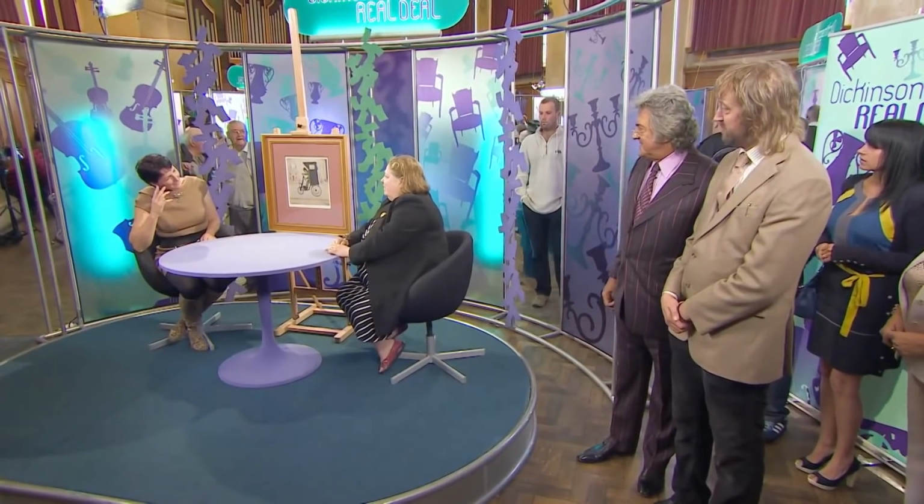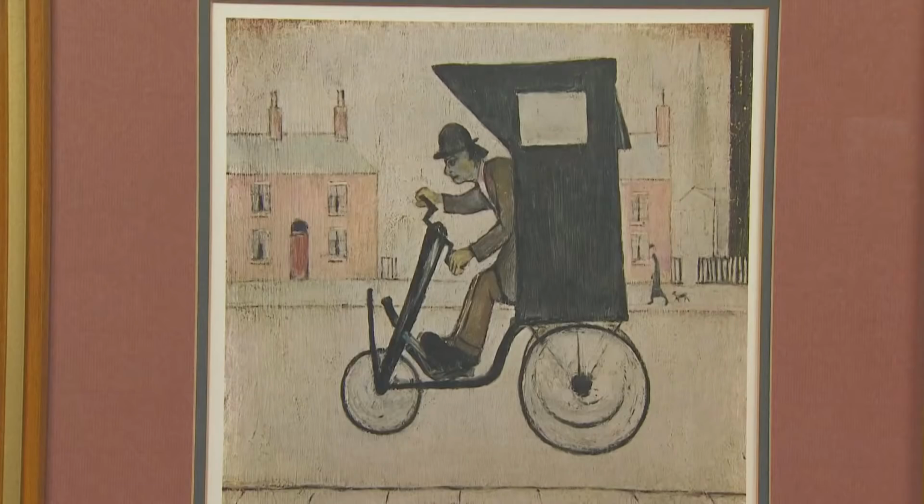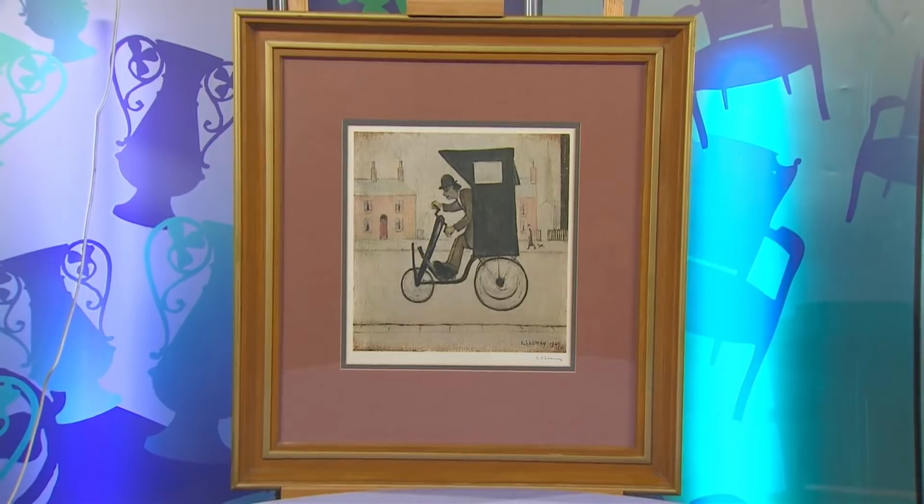It's back to Debbie's table where her next item awaits. The Duke and auctioneer Simon Bauer have taken a keen interest as they've spotted a very famous signature. I'm hoping to get £600 upwards, but I'd do a bit of haggling with her. Yes, hopefully. Oh, Betty, we love a bit of a haggle on this show. Betty, hello. Thanks for coming on the show.